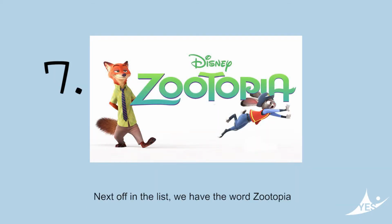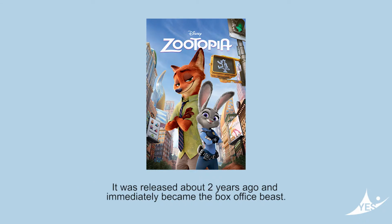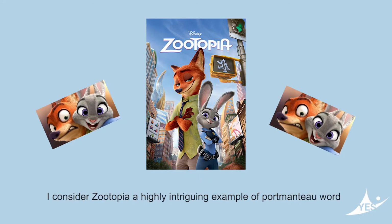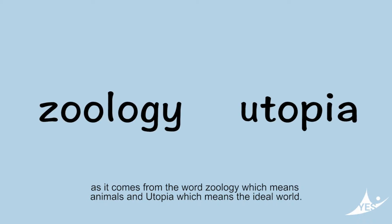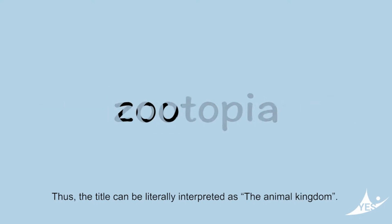Next up in the list, we have the word Zootopia, and Zootopia is an animated comedy movie produced by Walt Disney. It was released about 2 years ago and immediately became the box office best. I consider Zootopia a highly intriguing example of a portmanteau word, as it comes from the word zoology, which means animal, and utopia, meaning the ideal world. Thus, the title can be literally interpreted as the animal kingdom.